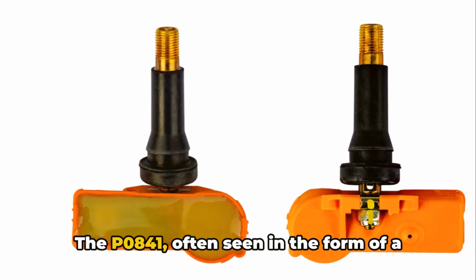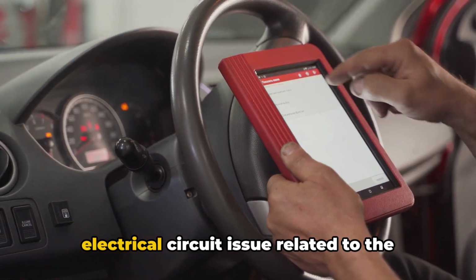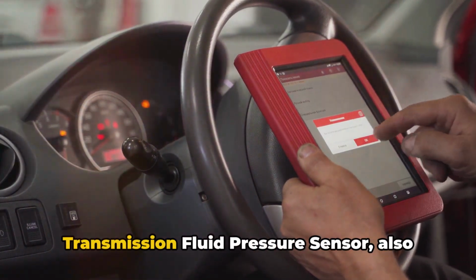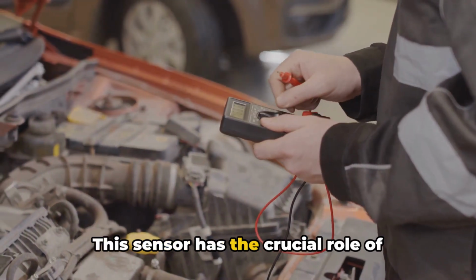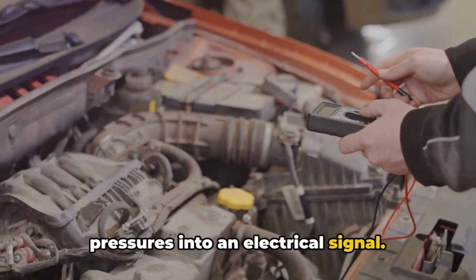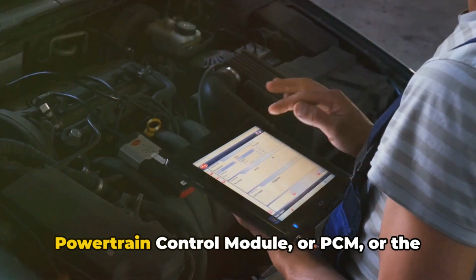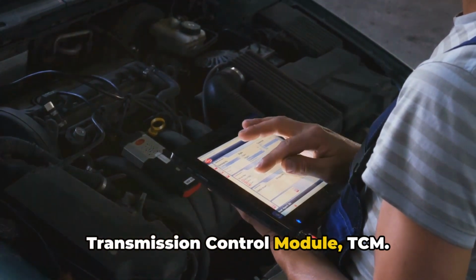The P0841, often seen in the form of a trouble code, typically signals an electrical circuit issue related to the transmission fluid pressure sensor, also known as TFPS. This sensor has the crucial role of converting mechanical transmission pressures into an electrical signal. This signal is then sent to the Powertrain Control Module, or PCM, or the Transmission Control Module, TCM.